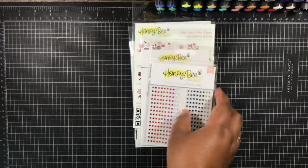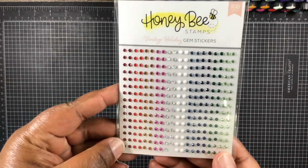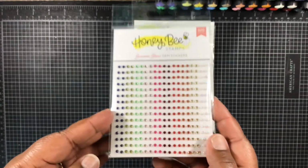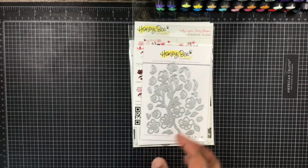And then from Honeybee Stamps, I had $150 on one of their hops or something like that, and so went over and picked up a few things. And I picked up this. I did use one of those little gems out of there. Those are so pretty. I like them a lot. That was my first time getting these gems, so they're really pretty. Got a nice sparkle to them.